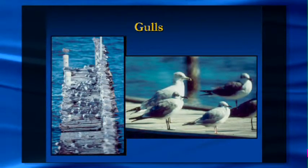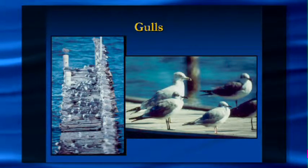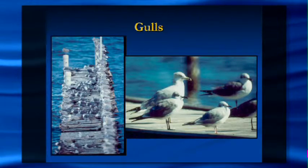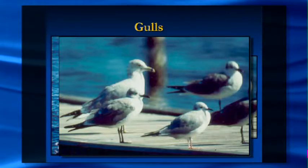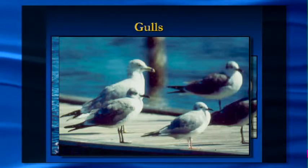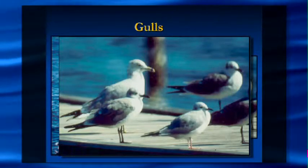Okay, let's switch gears to talk about gulls for a minute. You see them out there on the docks in large numbers, and it really takes a view like over there on the right to give you an idea that there really are several different species, and you can tell them apart. The way we distinguish the different species of gulls and terns is primarily by looking at the combination of the color and the length and the shape of the bill and the color of the legs, and certainly the size as well.